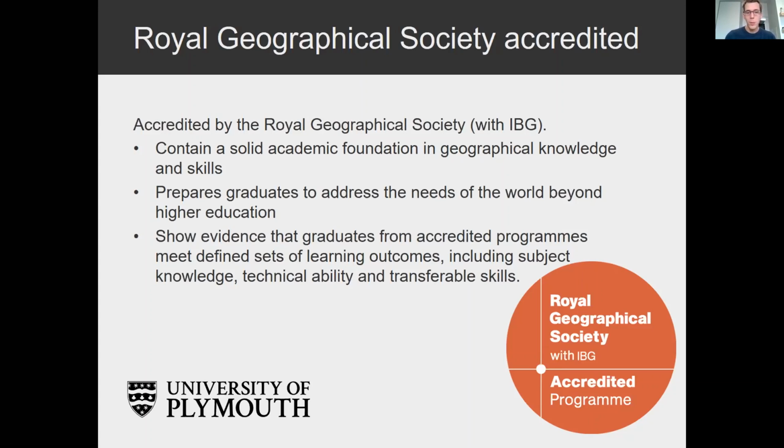And it recognises that we prepare our graduates well for the needs of the world beyond their time at Plymouth. So employability, thinking of graduate workplace options and graduate entry level jobs, as well as further education and further study at postgraduate level. And this also gives the stamp of approval that we show evidence that our graduates meet these aims from the Royal Geographical Society in terms of being able to meet the learning outcomes of the geography degree programme and those really important transferable skills that make geographers particularly employable and sought after graduates in the workplace later on.